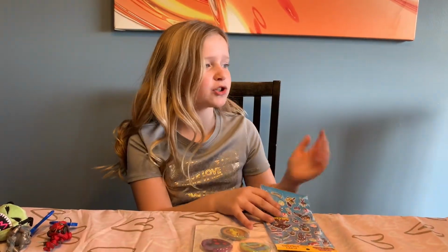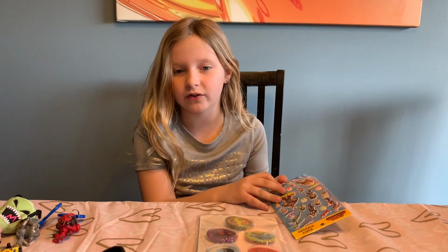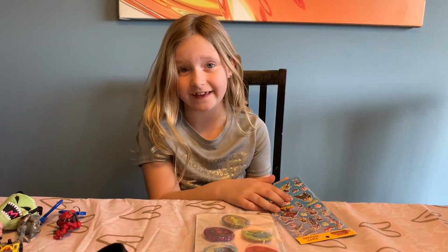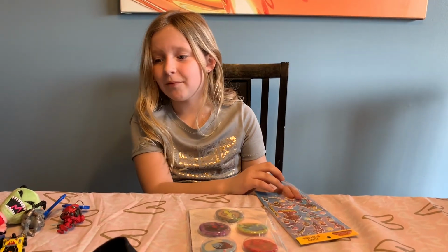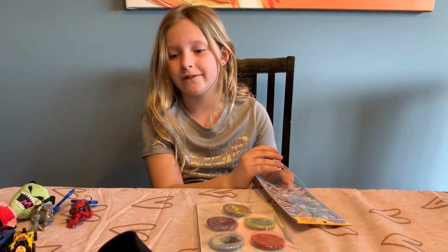So the egg was super big and there was like so many toys in it. It was so worth it to buy this. It was so fun opening up all these cool things. Some were a little weird and some I've seen before.